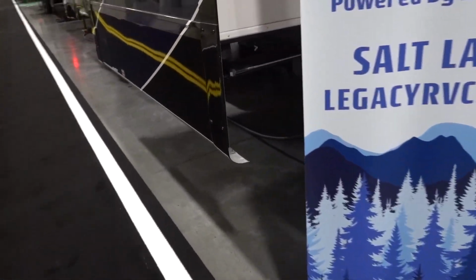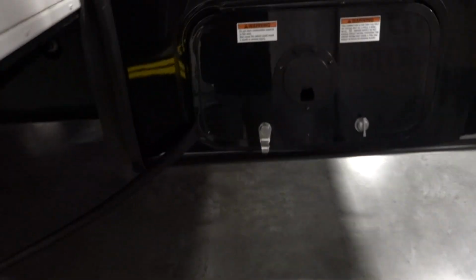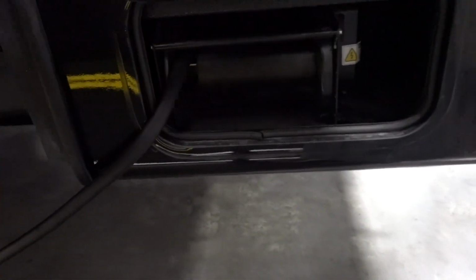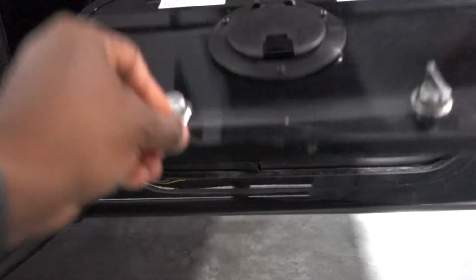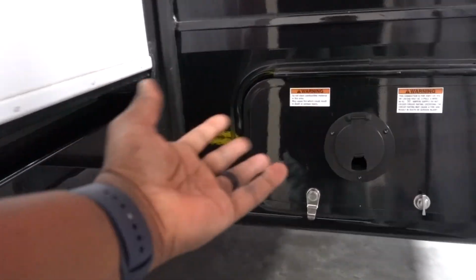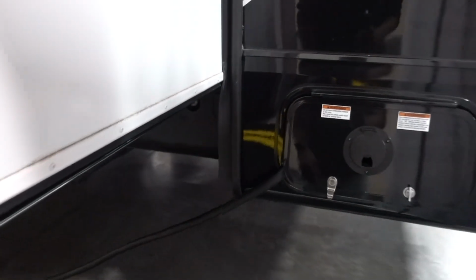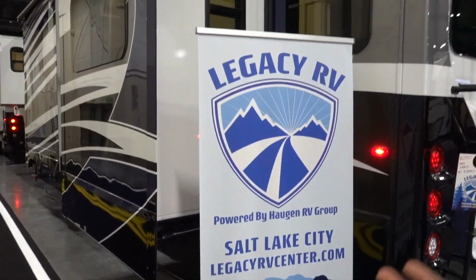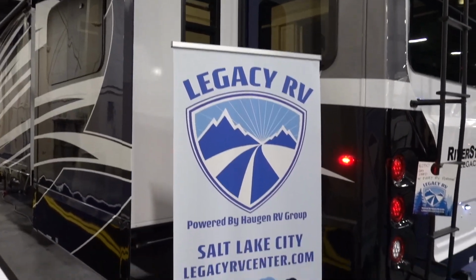And then check this out. This is awesome, this right here. I saw this on a Van Lee, and they have it on a Legacy as well. That's pretty cool, and you don't have to open the door. You could just run the cord through there too. And be sure to check out Legacy RV here in Salt Lake City.